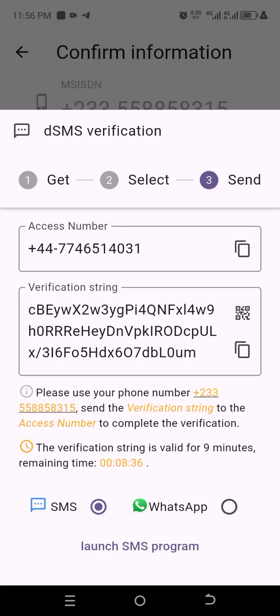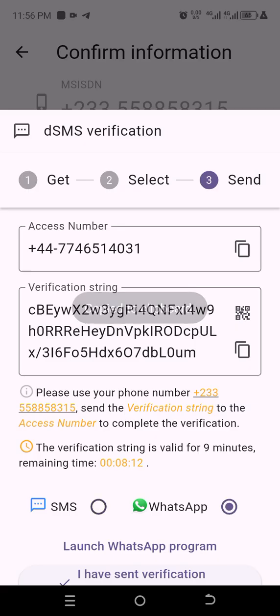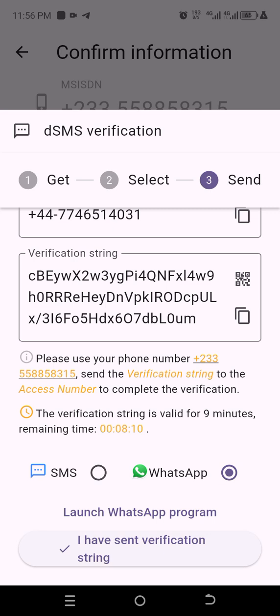So when you get here, what you have to do is copy this text over here, the verification string. First let's copy the number here. Actually, you don't have to copy the number. Let's copy the verification string. You copy that, and let's switch from SMS to WhatsApp. And then let's click on launch WhatsApp program. Click on it.